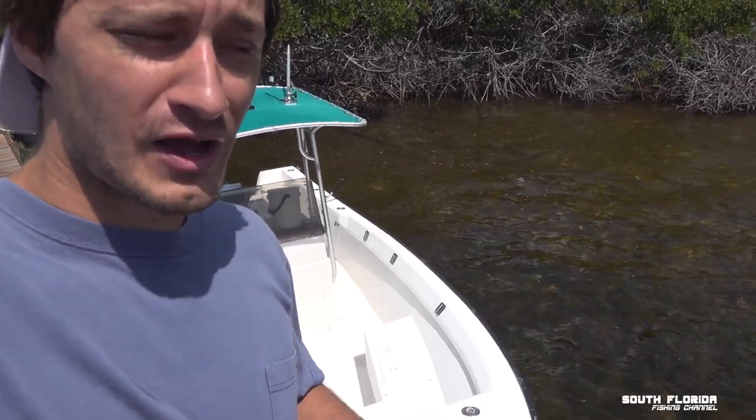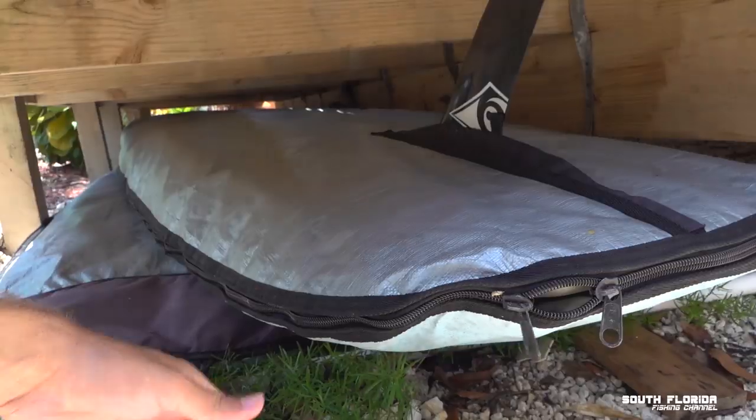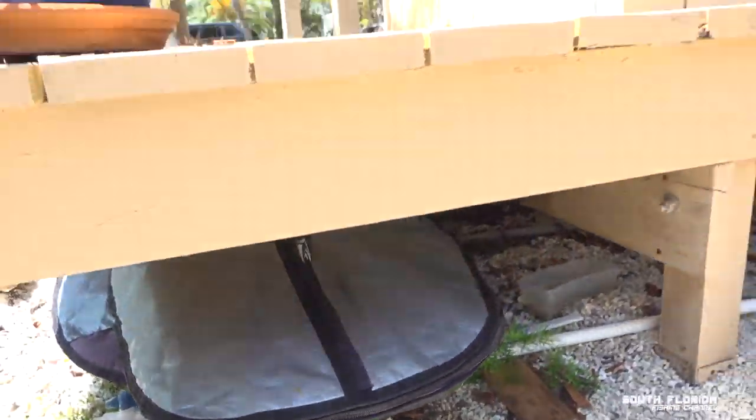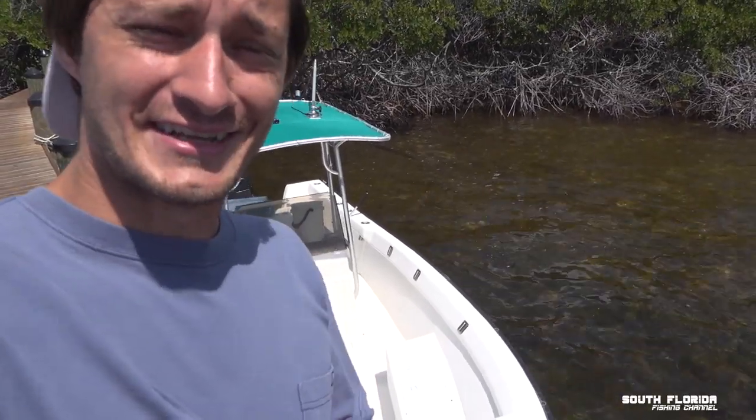I also have my paddle boards right under the deck, so I'm gonna also do a bunch of paddle boarding around these areas and try to find some big snook and do some tarpon fishing and all sorts of stuff right off the paddle board. Anyways, let's get to fishing.